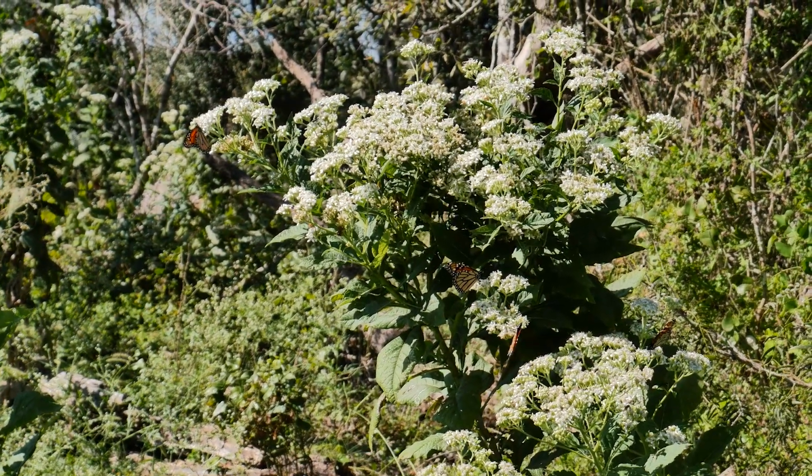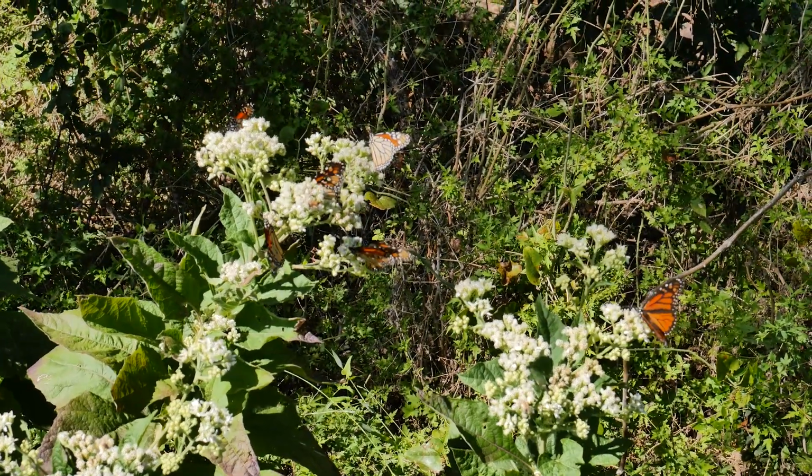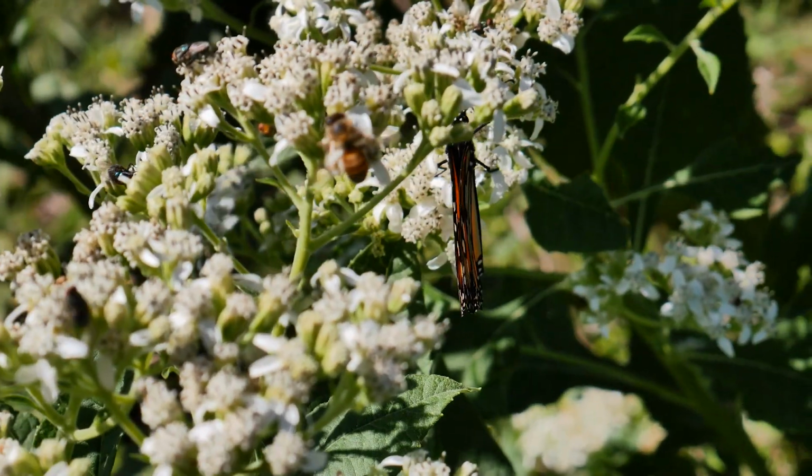It's always a treat to see so many butterflies in the fall, especially the monarchs. I had a butterfly garden in our old house and love that I didn't have to do anything to invite them here.